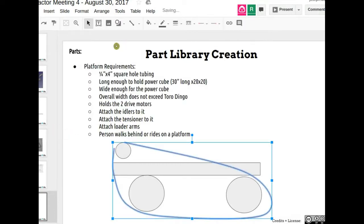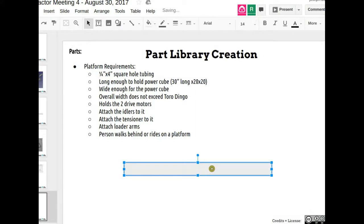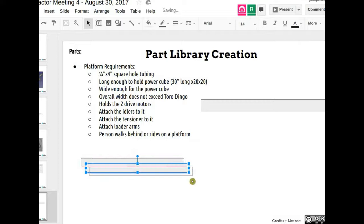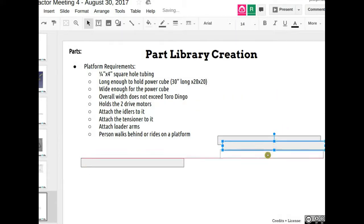Okay. So that's the platform. I'm going to erase the wheels here. The platform from the side looks like this. And from the top, I think the easiest thing to do, so that's kind of how it would look from the side. From the top, I think we can do something like, which we talked about before, just three bars.